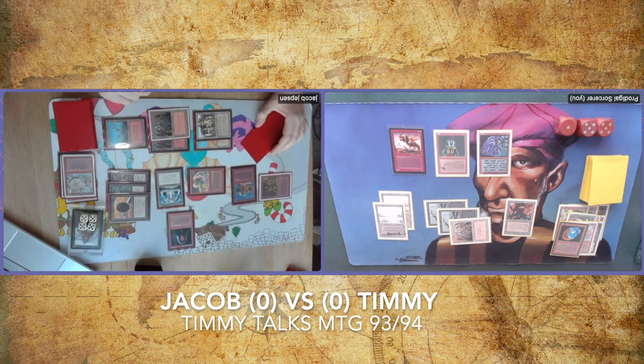But then again, the moment that he attacked with the stone giant, I could have known that he had a bigger plan. Those deserts are just really annoying. Desert is another card that every time you play against, you're like, oh yeah, this card's actually better than you think it is.